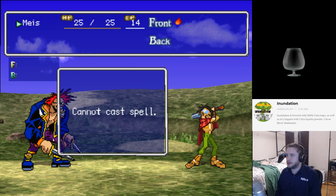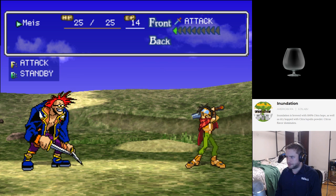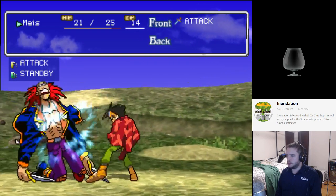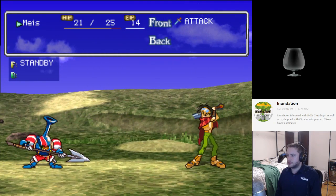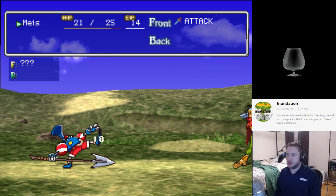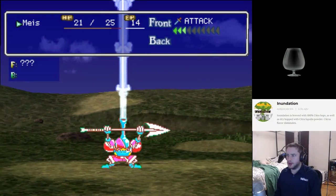Spell? Can't cast a spell, that's a problem. Okay, attack it will be. Whoa! Okay, nice. Interesting, so you do have to trigger the action very quickly. Otherwise, you kind of hang out in limbo.